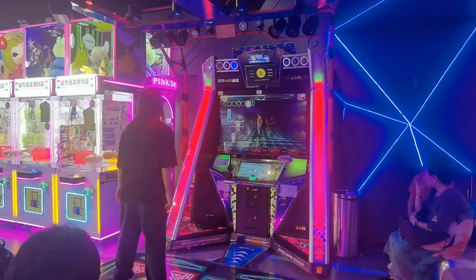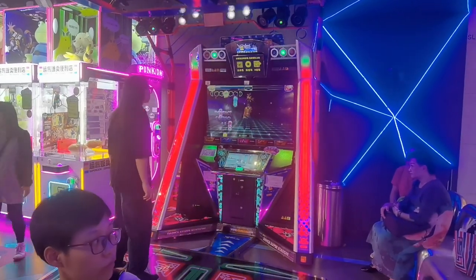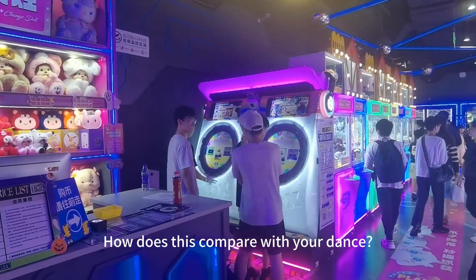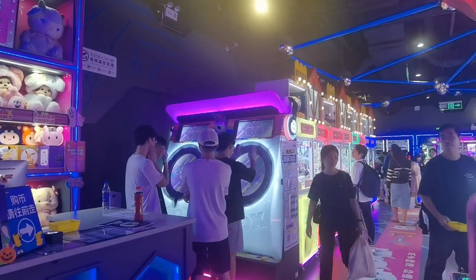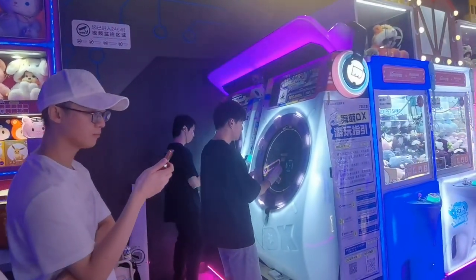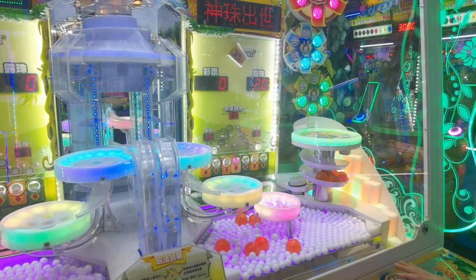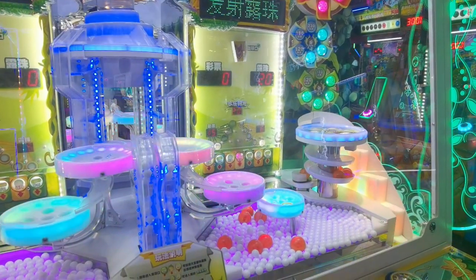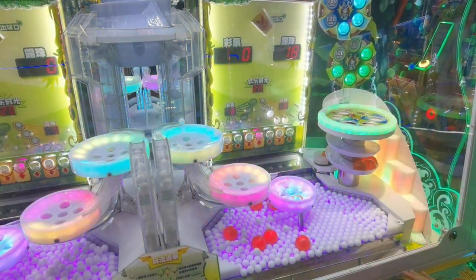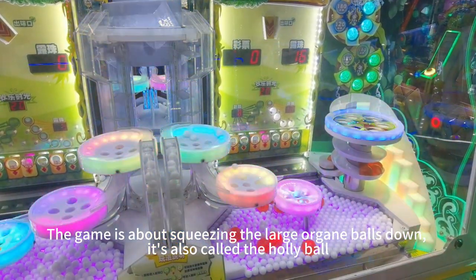Here is the arcade. How does this compare with your dance? This pinball game is so fun. It's basically a gambling game where money makes money. The game is about squeezing the large balls down. It's also called the Holly Ball.